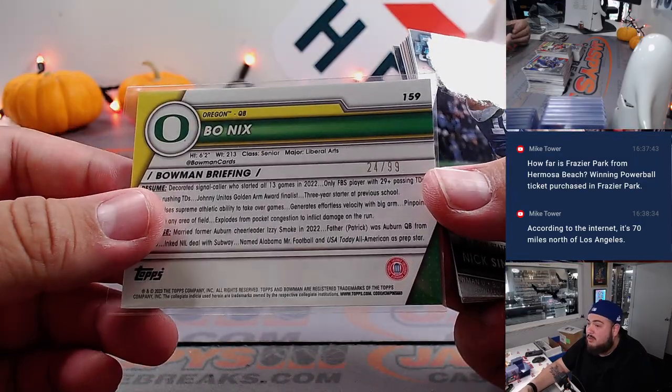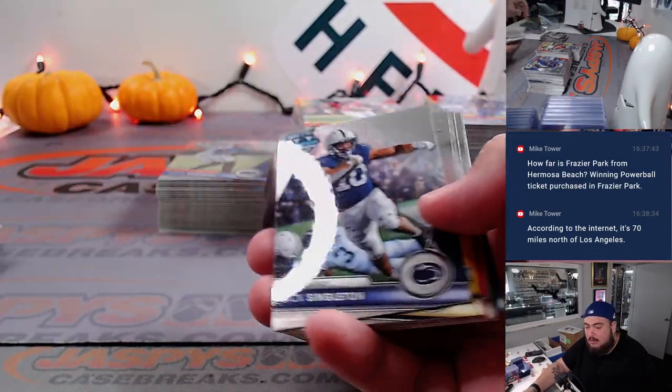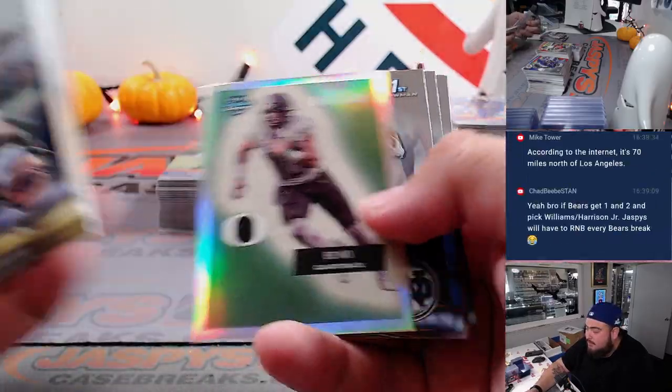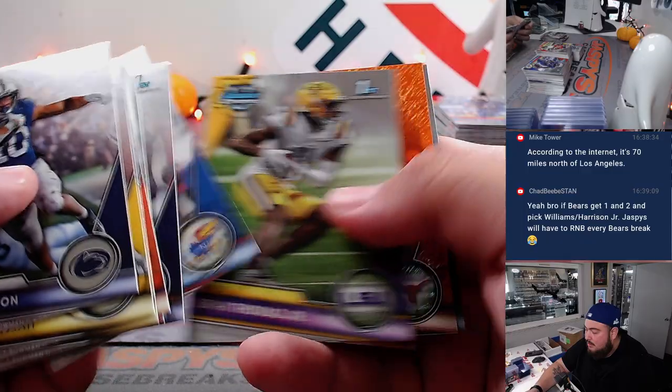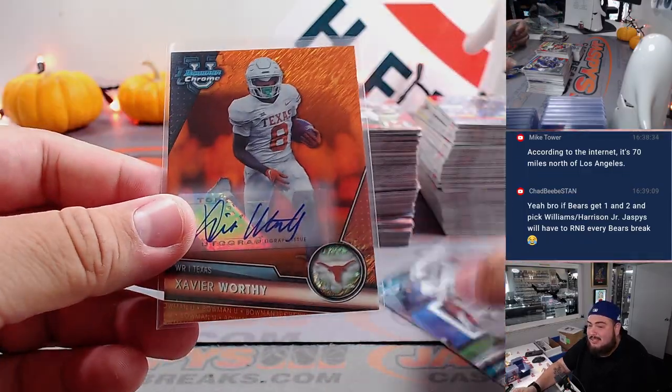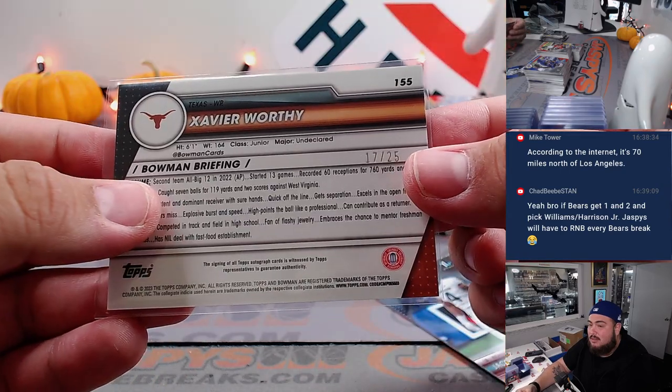Beautiful. 24 out of 99. Go Ducks, William, primetime. There's Bo Nix again. And Xavier Worthy, orange shimmer autograph for Texas.